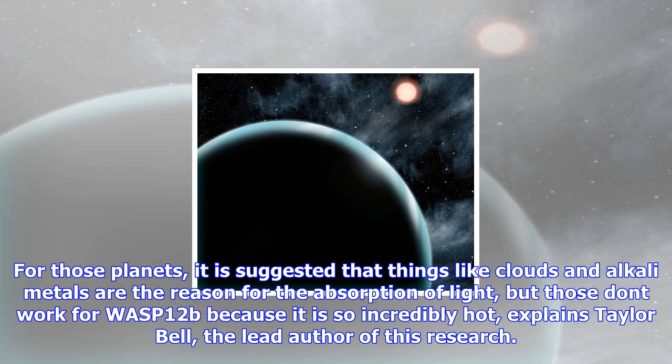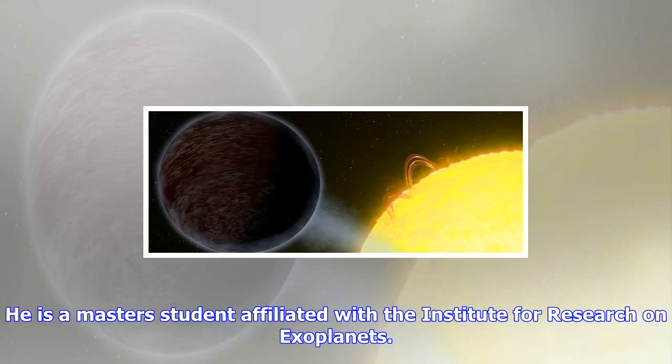Though the heat is not intense enough to break the hydrogen molecules into atomic hydrogen, which makes the atmosphere act like it is that of a low-mass star instead of a planetary atmosphere. The same reason is responsible for the exoplanet's low albedo.